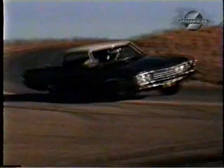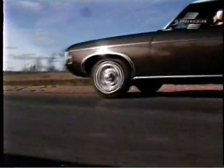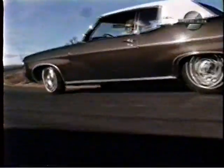This new Impala seemed to have a softer ride than last year's model. Up front, there were wishbones and coil springs. In the rear, a live axle with coil springs. We've always liked Chevy's power steering. It allows a good feel of the road.